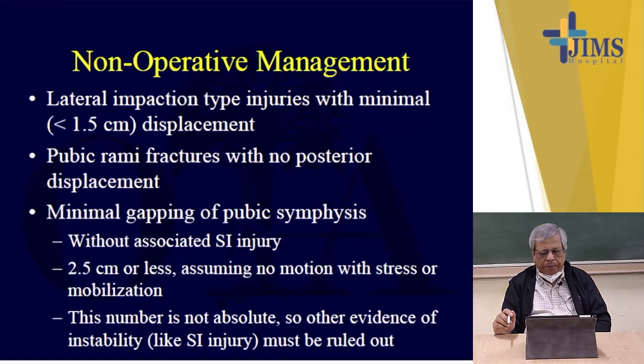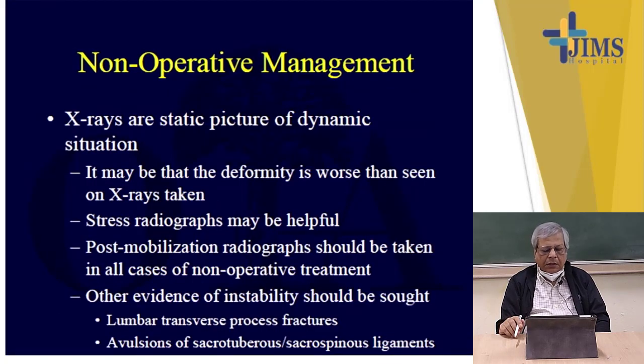minimal gap of pubic symphysis without associated sacroiliac injury, 2.5 centimeter or less, assuming no motion with stress or mobilization, that can be assessed by stress radiographs. This number is not absolute, so other evidence of instability like sacroiliac injury must be ruled out.